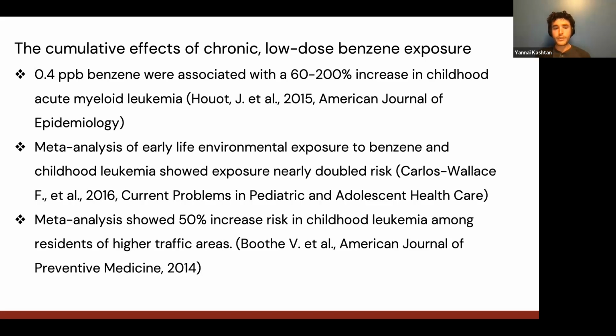In the third case, it's worth pointing out that this did not look specifically at benzene, but rather at traffic emissions overall. It's still worthwhile to look at, though, because benzene is one of the most potent leukemogens among traffic emissions. So these correlations we think still point to the importance of the results.